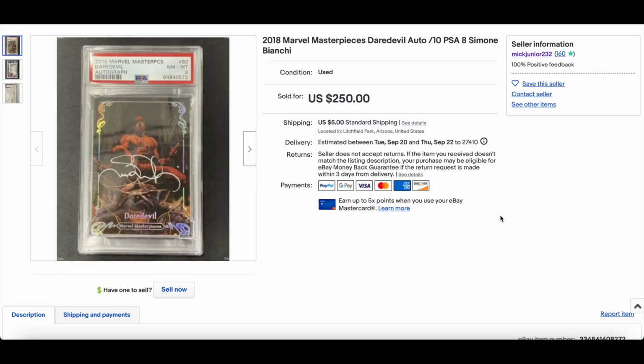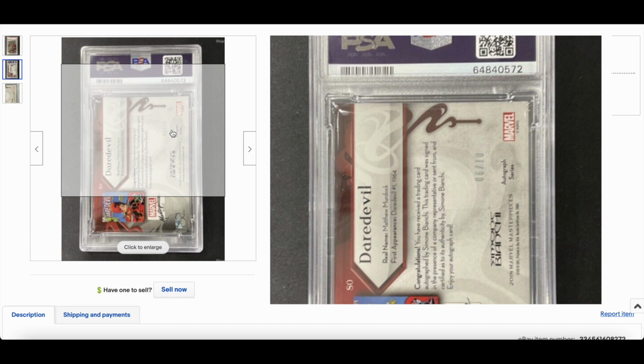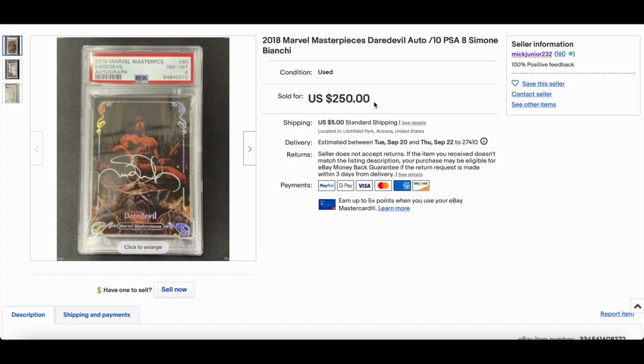Alrighty, it's time for Bargain Basement Card of the Week. And I believe the card I've chosen is an absolute steal, in my personal opinion. This is a 2018 Marvel Masterpieces Daredevil Auto by Simone Bianchi, numbered out of 10 in a PSA 8 slab. This went for $250 confirmed as paid. And I'll just show you the back of the card, just to confirm, 6 of 10.